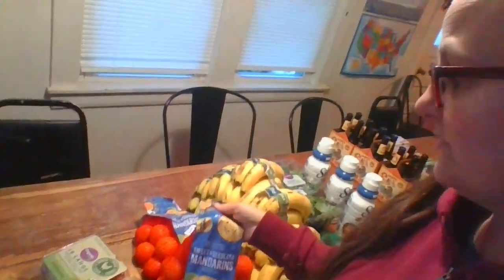Okay, so I got 2 bags of these mandarins, which was frustrating because my budget right here, I spent $52. I'm like, how did I spend $52? I literally had my calculator. I weighed out every bunch of bananas and all that type of stuff. I counted all this in, and this should have been $47 right here, and it rang up $52. So I looked at my receipt later.